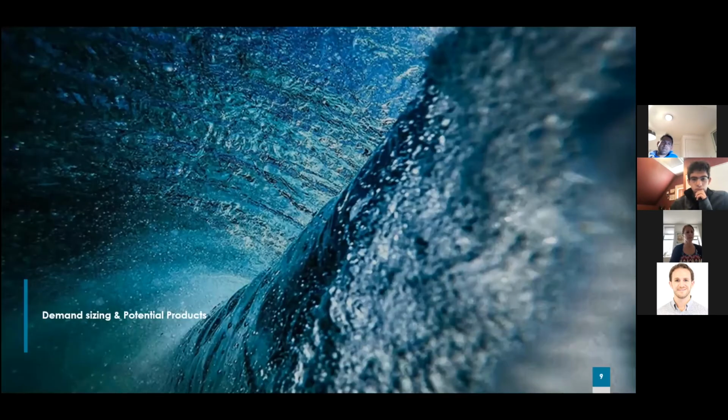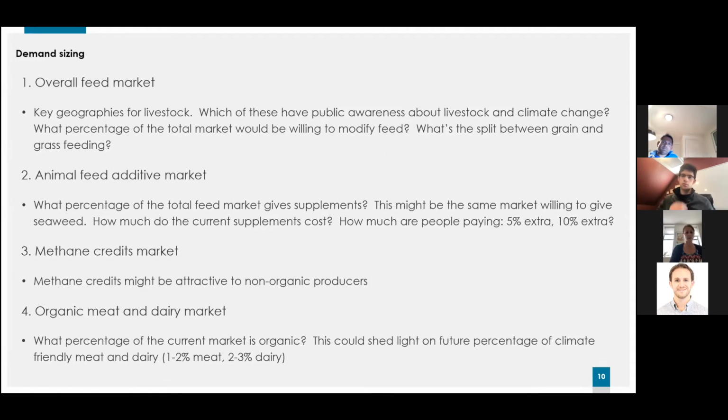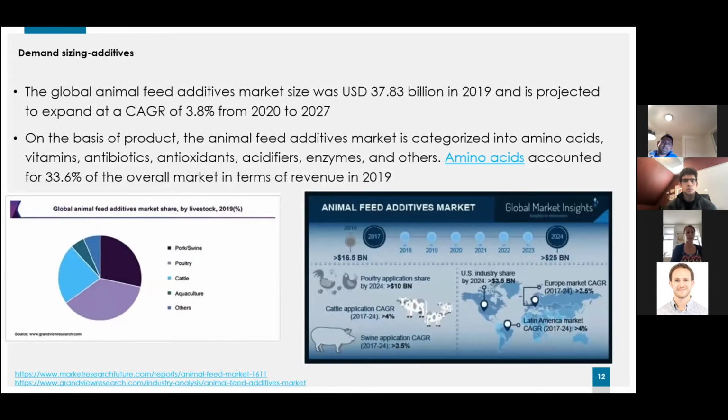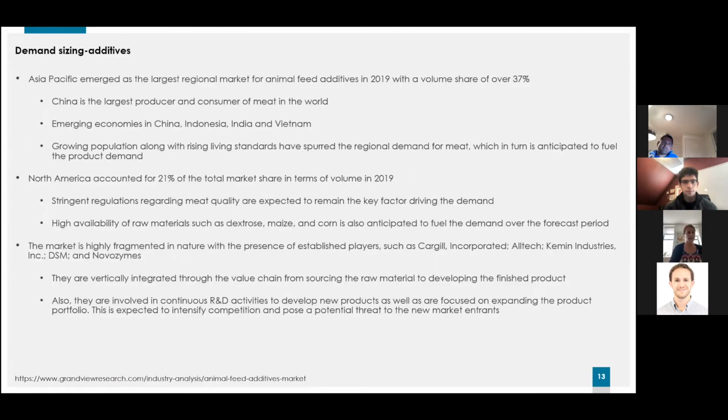Next slide. To determine demand sizing, we looked at the overall feed market, the additives market, the methane credits market, and the organic meat and dairy markets. Next. Animal feed is a huge industry valued at $74.8 billion US dollars in 2019 and is expected to grow 3.2% annually over the next few years. Next. The additive market was $37.83 billion US dollars and is also expected to grow. Next. Asia Pacific emerged as the largest regional market with a volume share of 37%, with China as the largest producer and consumer of meat in the world. North America accounted for 21% of the total market share.